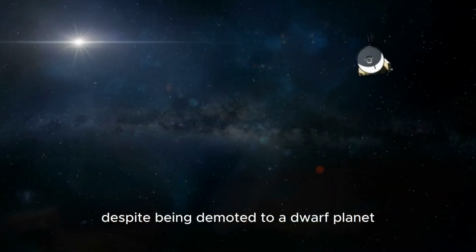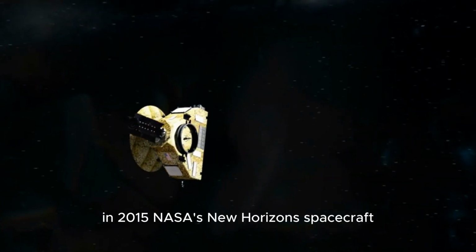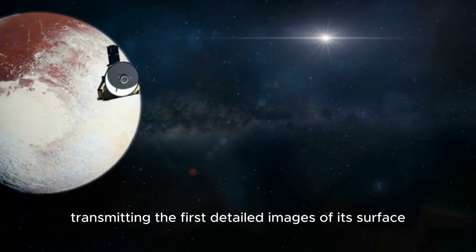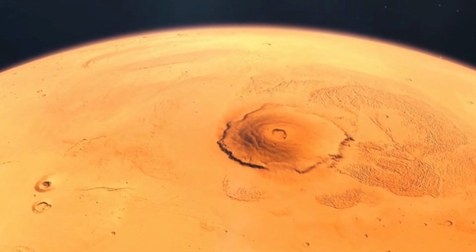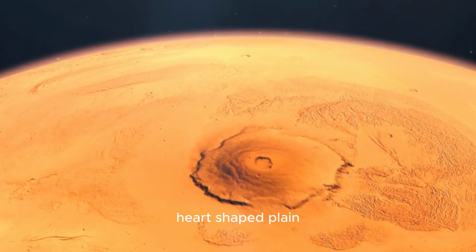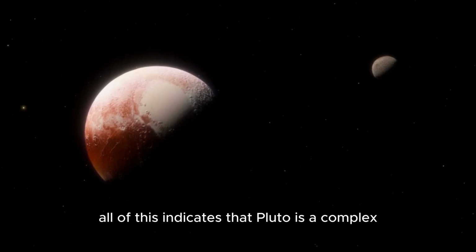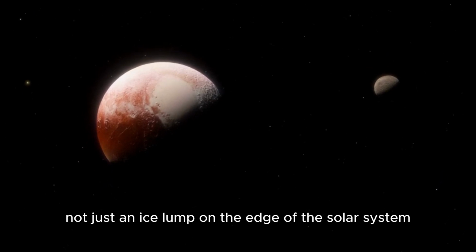Despite being demoted to a dwarf planet, interest in Pluto has only increased. In 2015, NASA's New Horizons spacecraft made a historic flyby of Pluto, transmitting the first detailed images of its surface to Earth. This was a real breakthrough. The research revealed that Pluto has a huge heart-shaped plain, icy mountains, and possibly even a subsurface ocean. All of this indicates that Pluto is a complex and surprisingly active world, not just an ice lump on the edge of the solar system.